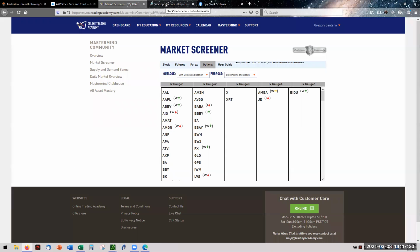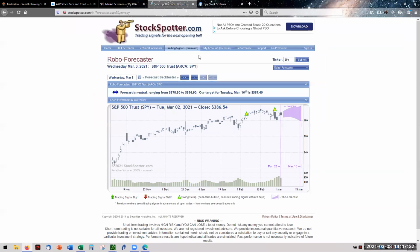Now, there are two other sites I don't go to often. There is StockSpotter. And StockSpotter, let's see what StockSpotter said about American Express.